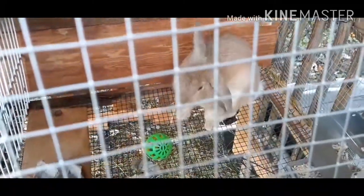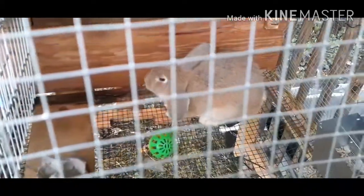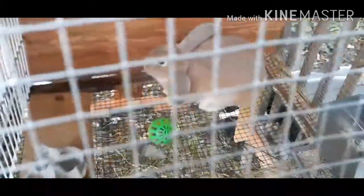So hopefully he's good. Hopefully he doesn't get sick from being wet. Looks like he might have dried off nicely by now, but yeah, he did give me a scare, which means I have to definitely reinforce this doorway. But while I'm thinking about it, I'm gonna bungee this closed.